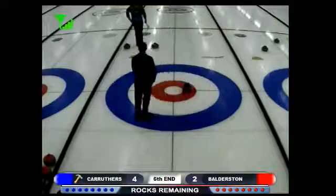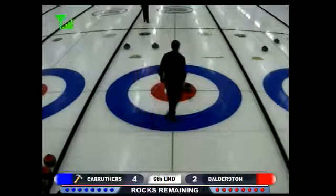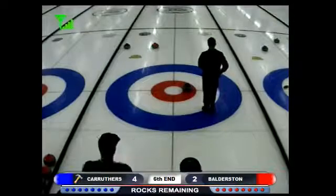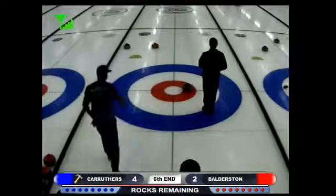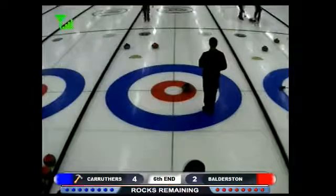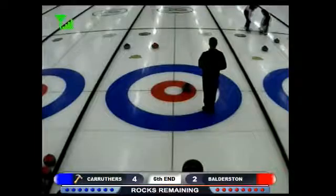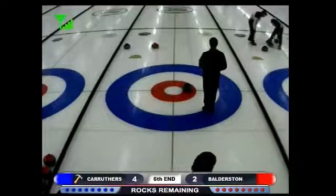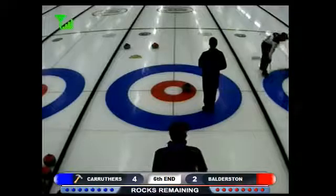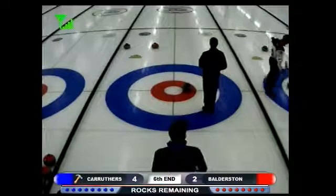Now, if you're Team Carruthers here playing 6-2, would you take one or would you be looking for a blank? Either. Either one's the same situation. You wouldn't want to take one and give them the hammer. I think you just try to force them to play an 8. No steal here, and you have a real good chance of winning.